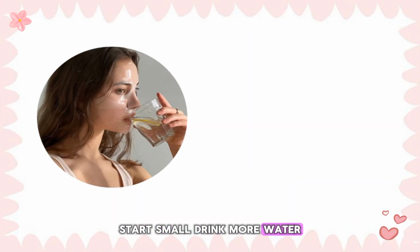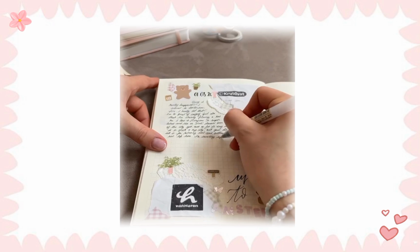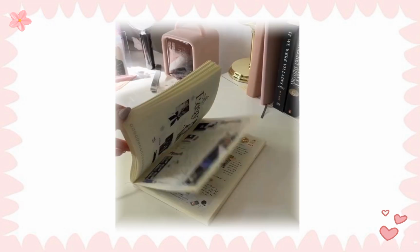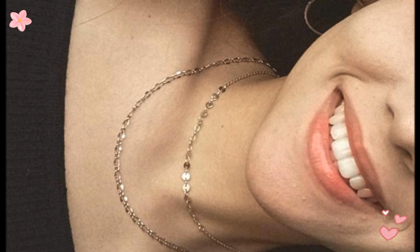Now let's talk about the secret glow-up, self-care, and confidence. Because when you feel good, you look even better. Start small. Drink more water, sleep well, and take a few minutes daily to breathe, journal, or just be present. These little habits add up fast. And don't forget to smile. And there you have it.